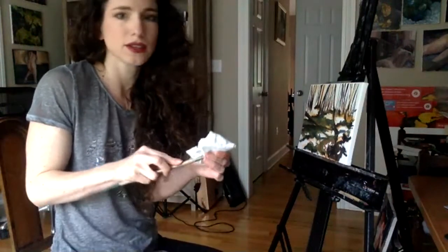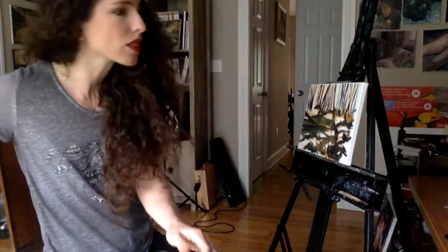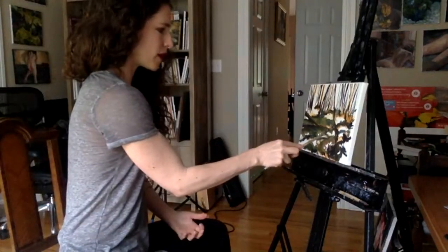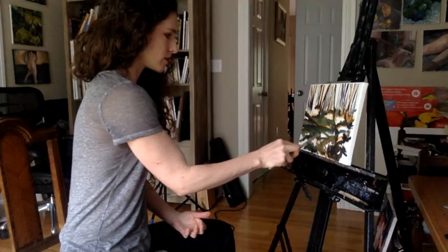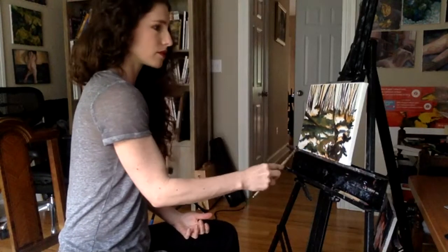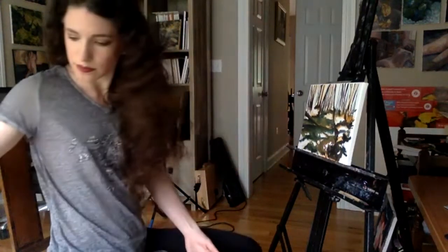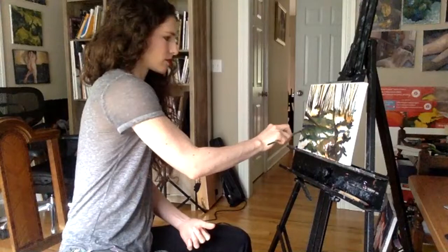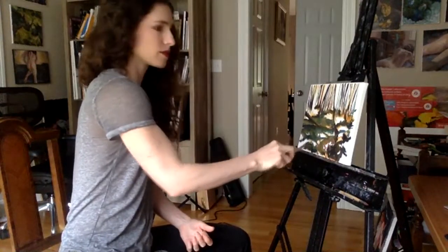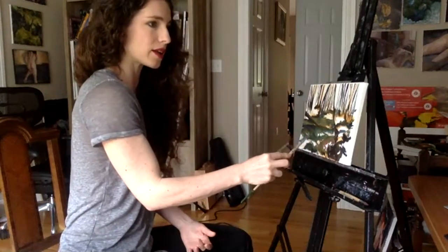I forgot the color. Let me go back in. A little spot. Needs a little bit more of that. I'm going in with a little bit more of this turquoisey color. Okay. Just add some more color to the painting.